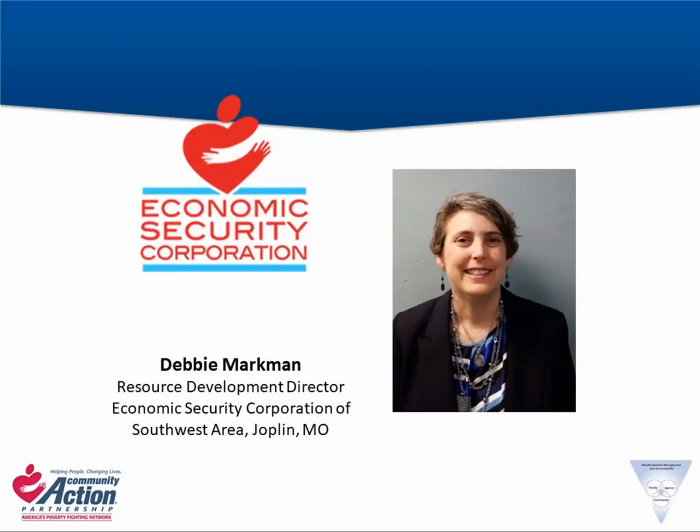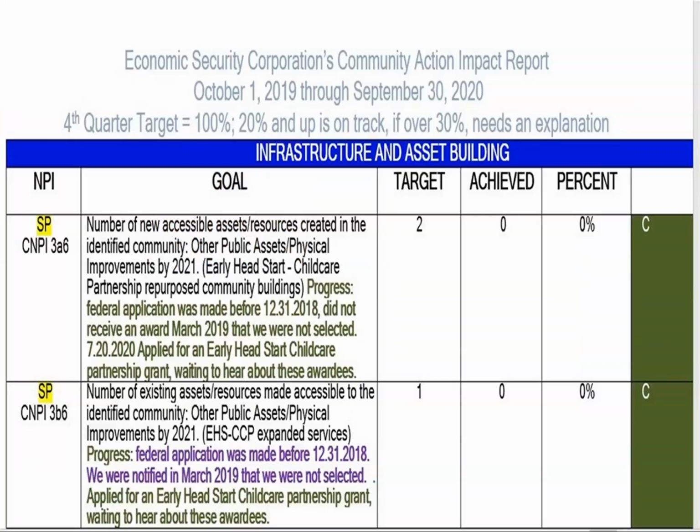So one example we do want to highlight here is from Economic Security Corporation. Debbie Markman has generated some good resources for their organization, and her strategic plan scorecard, we're just showing a snapshot of it here based on their strategic plan that they did this last cycle. So kind of the same sort of thing. They include their NPIs on here. So that was one of the elements that Barbara talked about earlier. The goal that it's tied to, what their target was, their achieved, and where they're at in achieving that. And then they have the part that is color-coded to identify where they are. If it's on track, if it needs an explanation, that sort of thing.